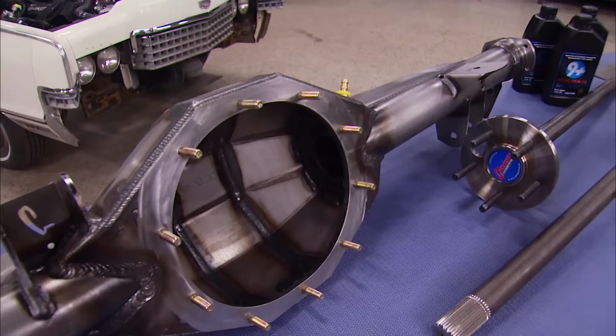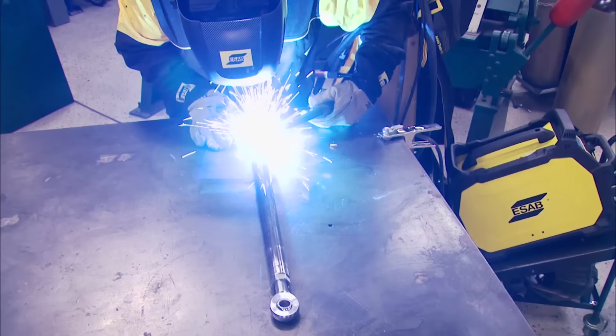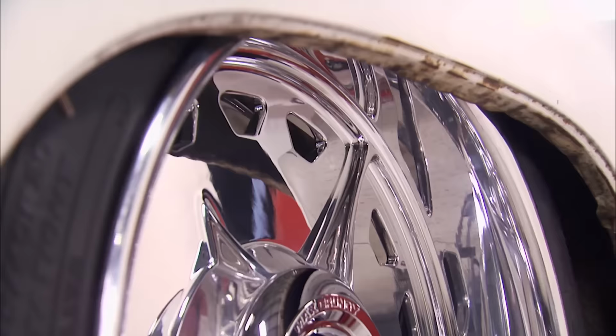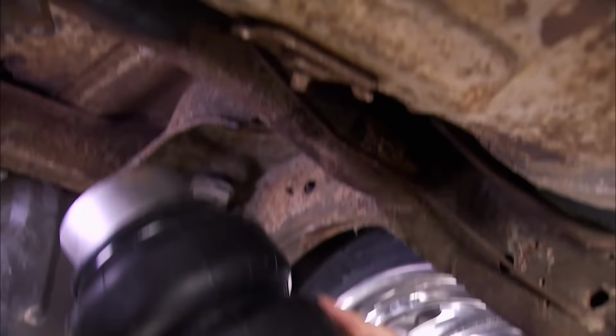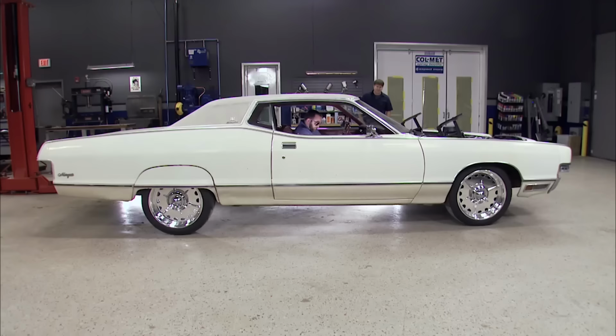As for the rear end, we talked to Curry and got this beefed up 9-inch. Then fabricated some custom control arms that are gonna be way stronger than the factory ones. We also picked up some 20-inch wheels from American Racing that are going to help our Marquis grab some eyeballs. Then we installed some airbags that we got from Summit Racing, along with the tank and lines. That lets us lay out nice and low.